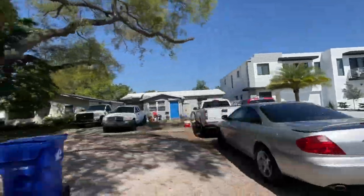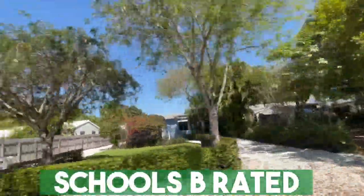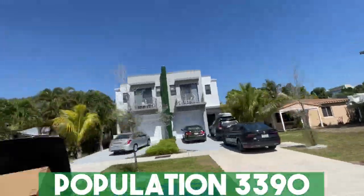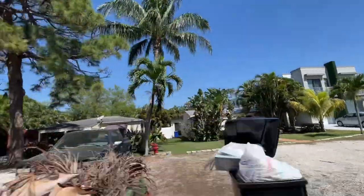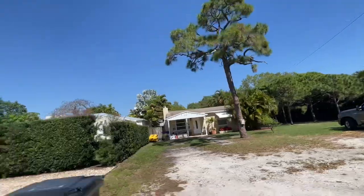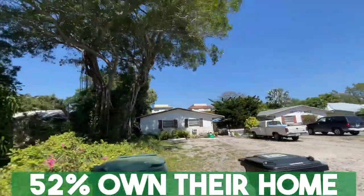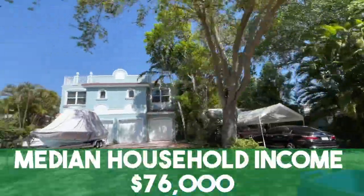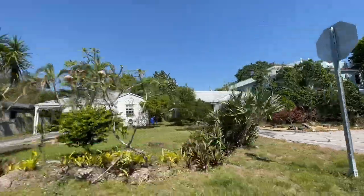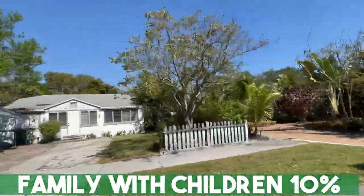Now, Tarpon River's schools, according to niche.com, are B-rated. The total population is 3,390. The median home value is 378,000, and 52% of residents own their home there. The median household income is 76,000, and families with children are just about 10%.